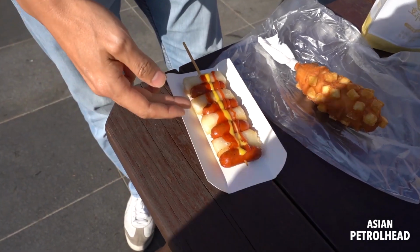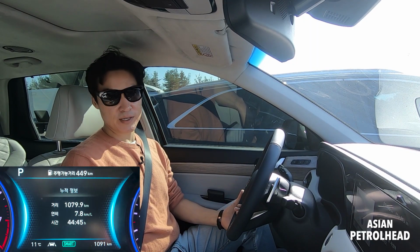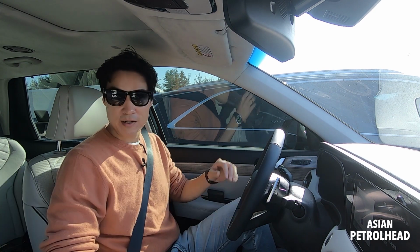So sotak. Alright guys, now I'm driving my own Palisade. It's got a little bit over 1,000 kilometers on the odometer. Okay, now let's get going.